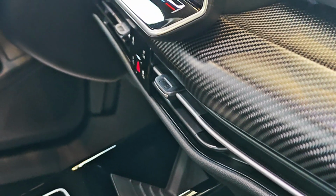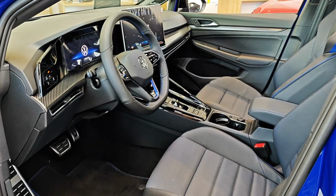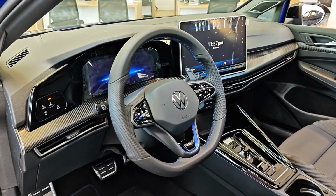I also love all the carbon fiber that we have in the black edition. It looks really cool. And you've got some beautiful ambient lighting, which you can't really see right now, but it adds a lot to the interior vibe of the car. Outside of that, we just have a really nice functional interior here. Volkswagen's done an exceptional job with the ergonomics and making everything look special.